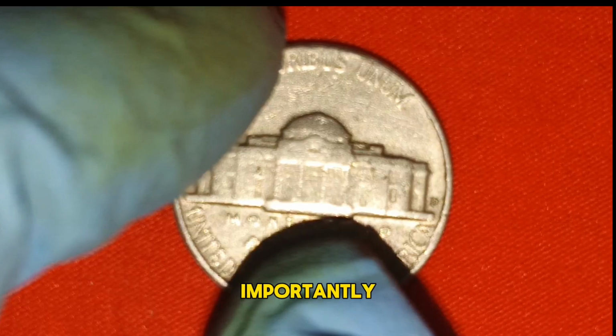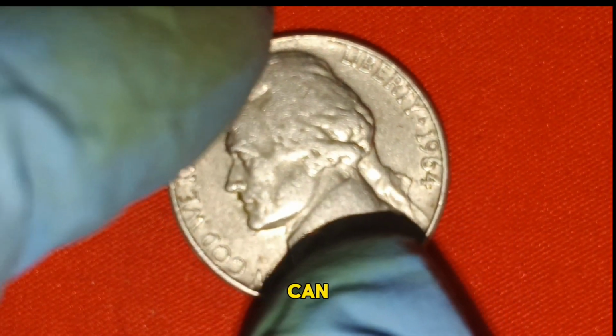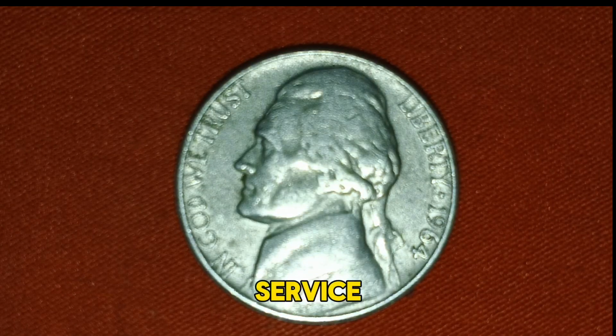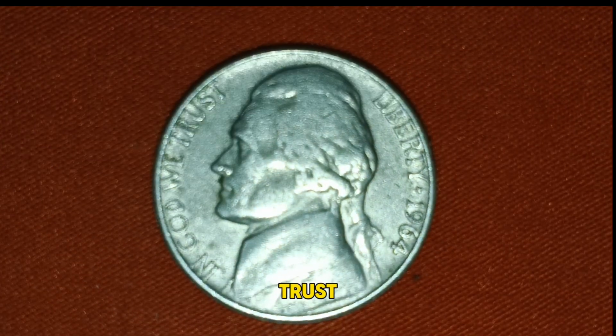And most importantly, if you think you have a special coin, don't try to clean it. Cleaning can destroy value. Instead, consider sending it to a reputable grading service like PCGS or NGC. They will authenticate, grade, and encapsulate your coin so collectors and dealers can trust its value.